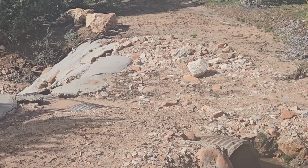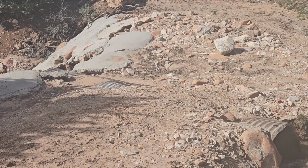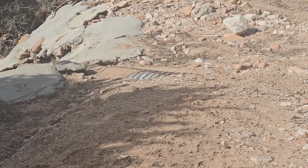Pour concrete with, I don't know if they call it cat mesh or what they call it, to put in there, so the concrete will hold up.